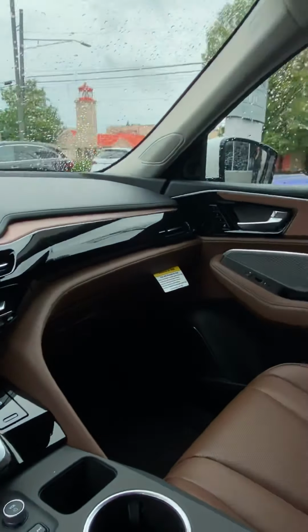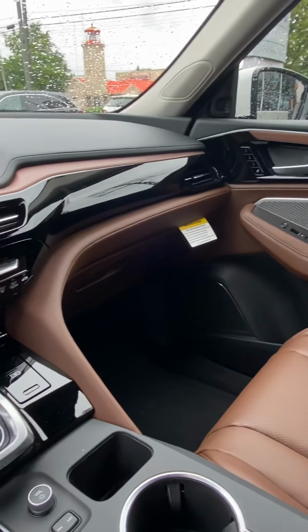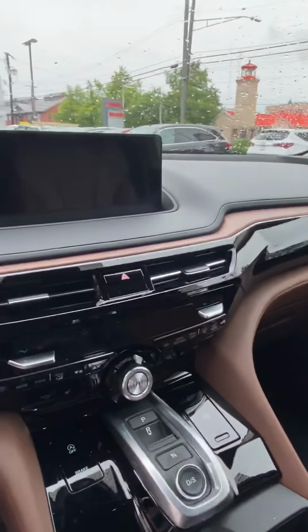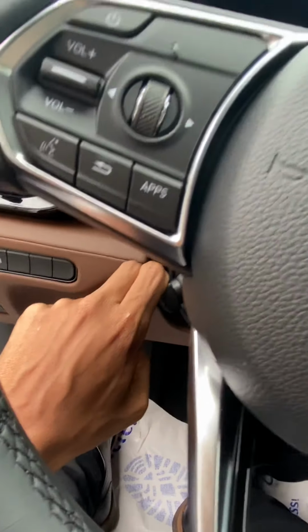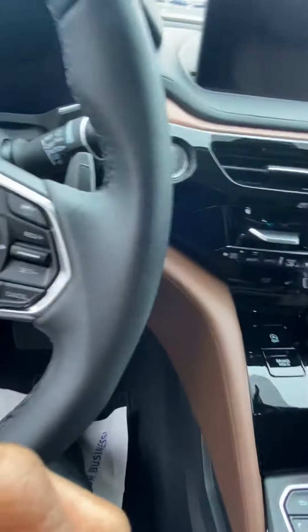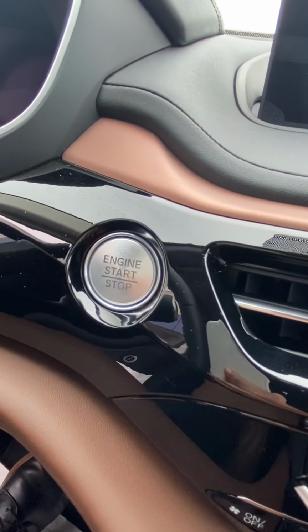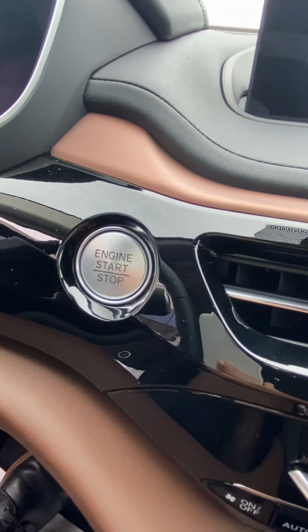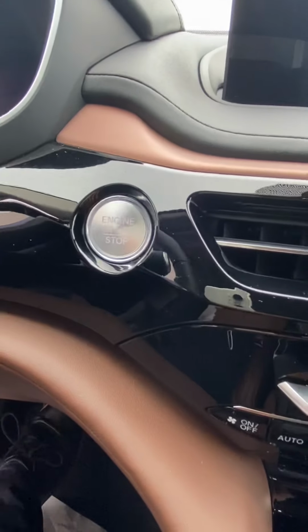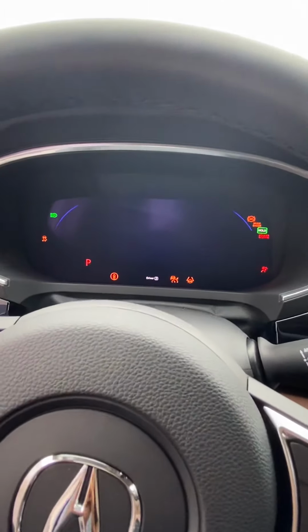And just kind of take it all in, right? It's a really, really nice place to be. Everything is off right now. You do also get a power tilt and telescoping steering wheel, which is really, really nice. And then to start the vehicle, just put your foot on the brake. The start button actually has like a little pulse, right? Almost like a heartbeat. That's really cool. And then once you put your foot on the brake, it stays on, starts right up.